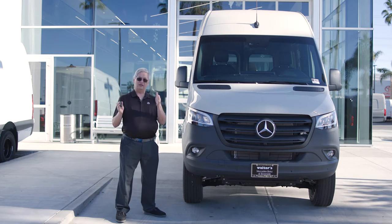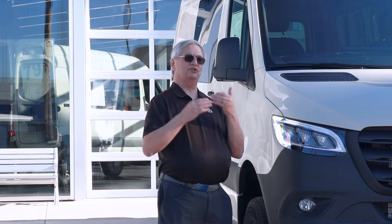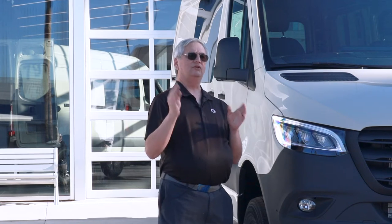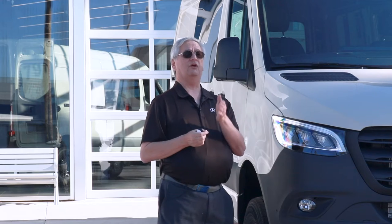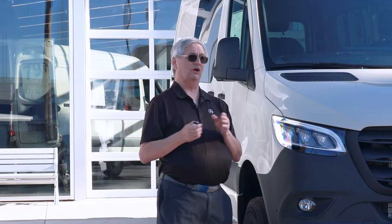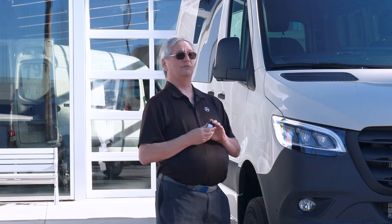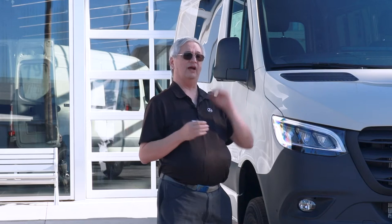For the middle size, the 170-inch wheelbase, you're at 14 feet 10 inches long. Plenty of room for shelves, ladders, you name it, you've got plenty of space on the inside. And that applies to the cargo, crew, and passenger models. The extended body vans are the longest, and you've got 16 feet 2 inches long. And that one you can make into a motorhome if you'd like to. Plenty of space for sure. The longer wheelbase vans all come with the high roof only.